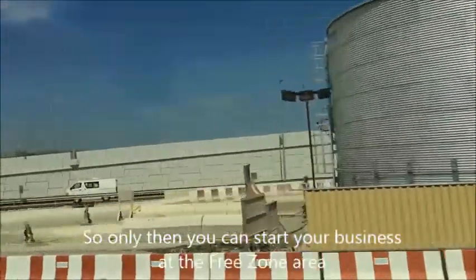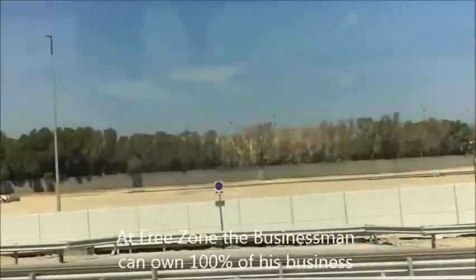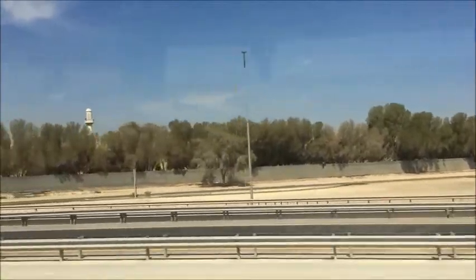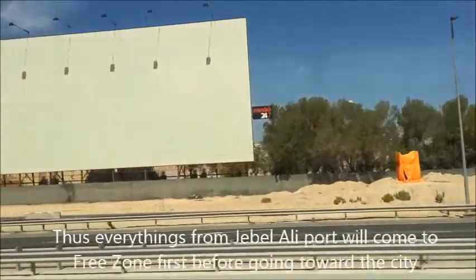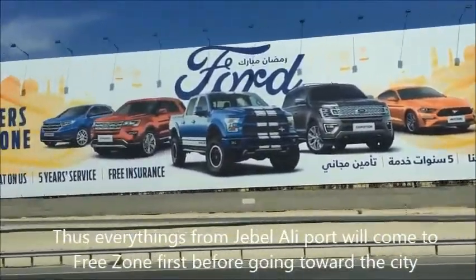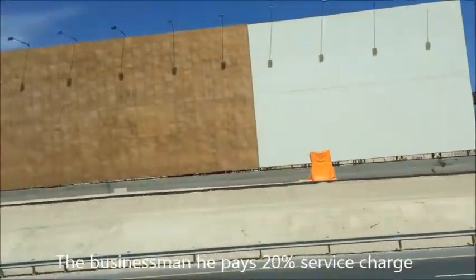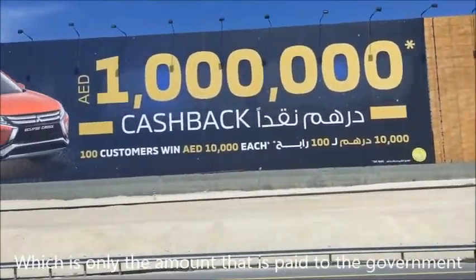Only the free zone on the right side, this is the area where the businessman will be the owner, 100% in his own name. You can buy the property. And from the port area, everything is coming to the free zone. After the free zone, coming towards the city, the businessman pays the 20% service charge, which is the only amount paid to the government.